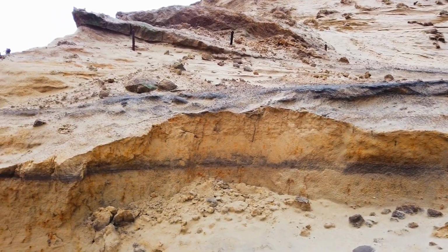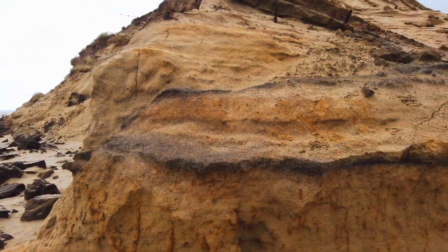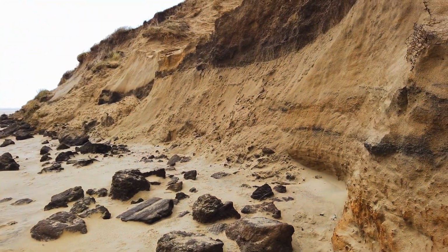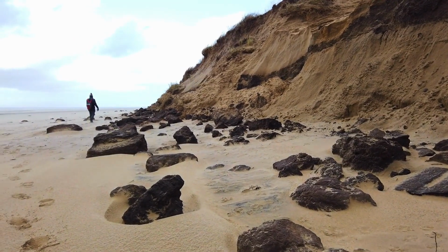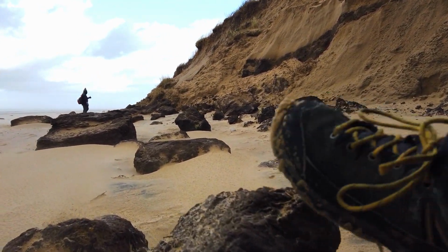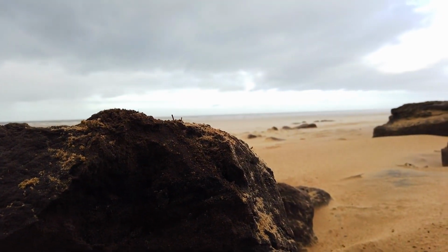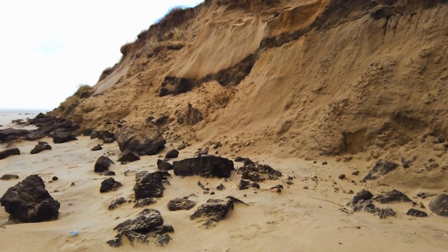Right, okay, so you can start to see some visible layers of waste, and then we move on to these sorts of boulders, which is all tobacco waste. And as I say, if you give it a good kick, it just crumbles to dust. It does smell quite pungent.